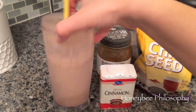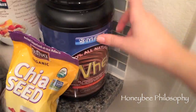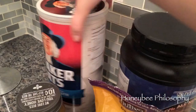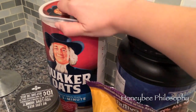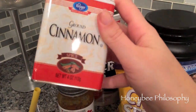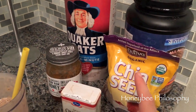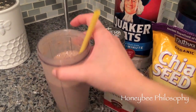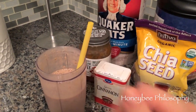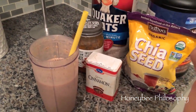I just made a smoothie for dinner. It's a protein smoothie. I put one scoop of this whey, a scoop of the chia seeds, natural organic chia seeds, about a tablespoon or a little bit more maybe of Quaker oats. These are all natural oats. They're not, you know, no sweetener in them. A little dash of cinnamon, a little teaspoon of raw honey, and almond milk, unsweetened, and a frozen banana. It tastes pretty good. It's nice and thick, so it's going to be nice and filling. And I just worked out, so it's like perfect for after working out.